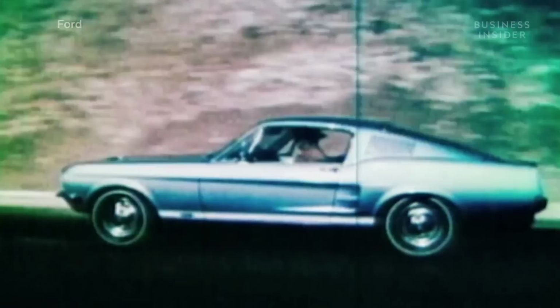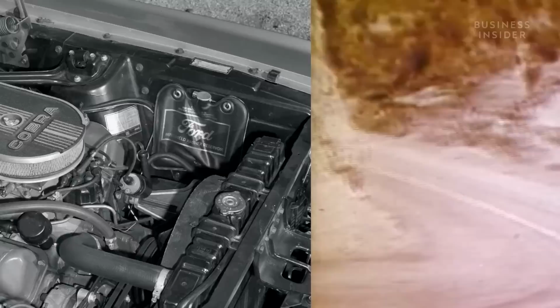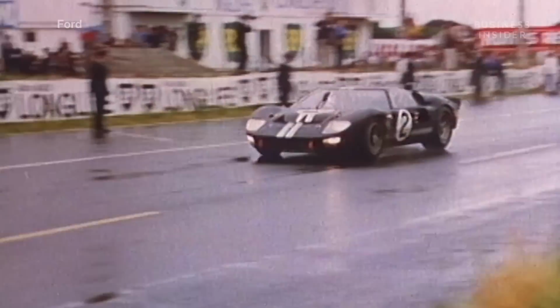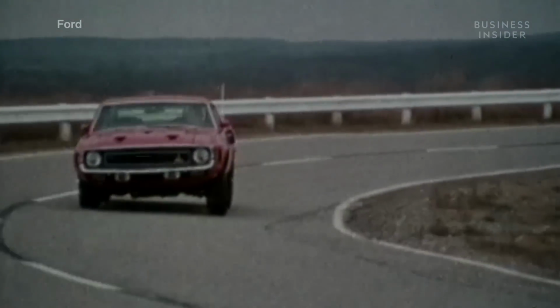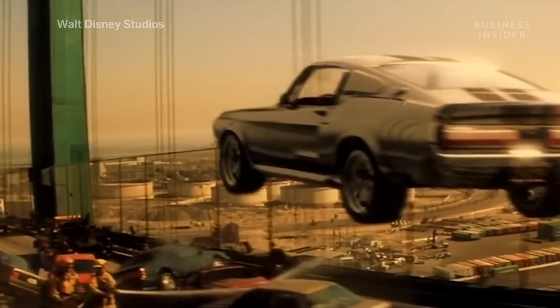Shelby gave them not one, but two street-legal race cars with the GT350 and the GT500. The GT500 was given the same high-powered V8 engine found in the Le Mans winning GT40. This Mustang on steroids got adjustable shocks, upgraded wheels, a larger anti-roll bar, and best of all, a starring role next to Nicolas Cage in Gone in 60 Seconds.